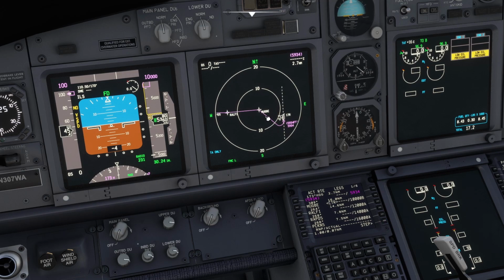Right here at Mugby, that is our altitude restriction. We need to be below 10,000. Once we pass Mugby, we can continue climbing to 40,000 feet. So moving along, we're going to go right here to the end of the instrument departure, which should be Changey, I believe is how it would be pronounced. I'm not sure. I'm not a pilot.